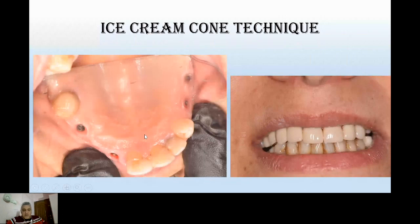It's a good aesthetic area and a good technique in these situations.